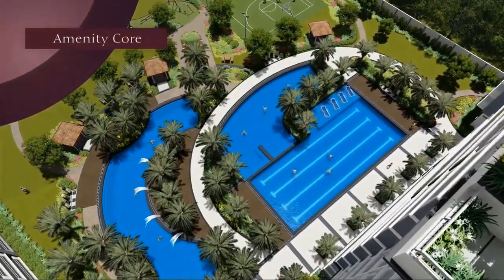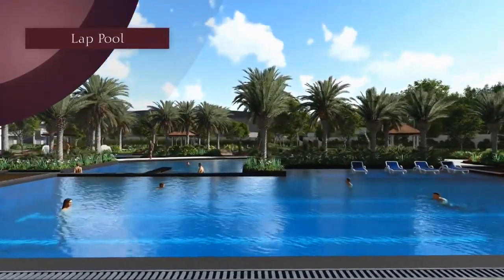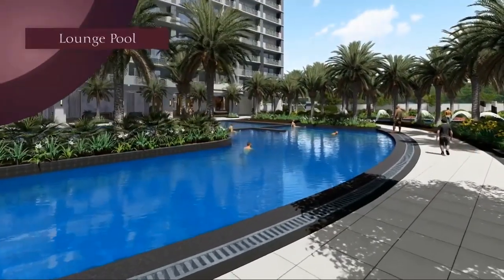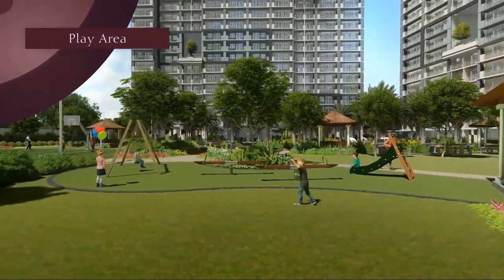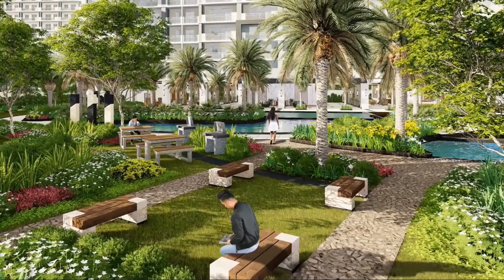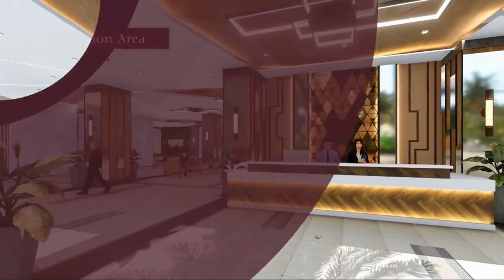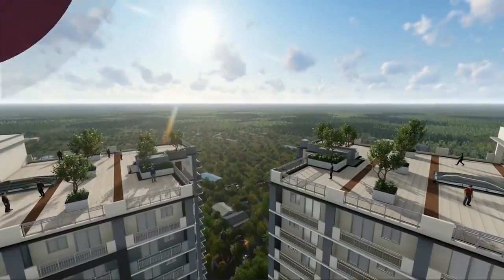Amenity core. Lap pool. Kiddie pool. Lounge pool. Children's play area. Basketball court. Picnic area. Reception area. Lounge. And sky promenade.